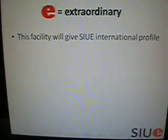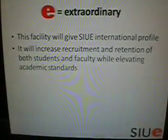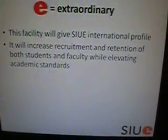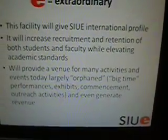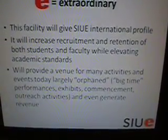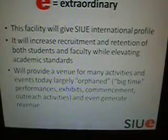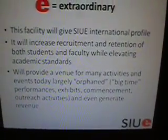This facility will give SIUe international profile. It will increase recruitment and retention of both students and faculty while elevating academic standards, and will provide a venue for many activities and events today largely orphaned, such as big-time performances, exhibits, commencement, outreach activities, while generating revenue.